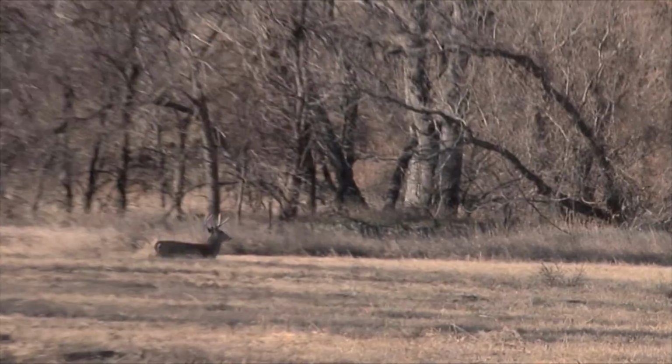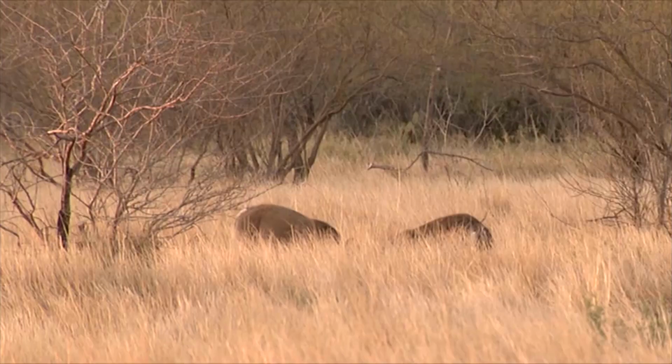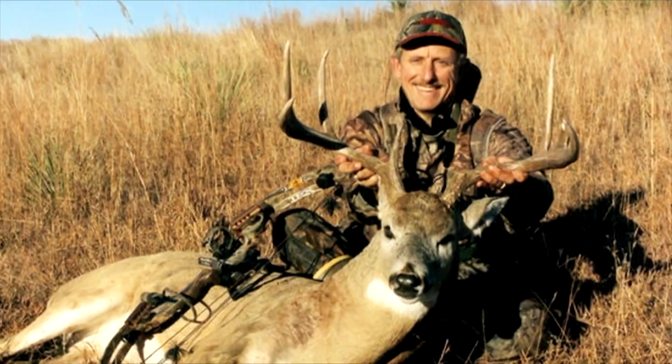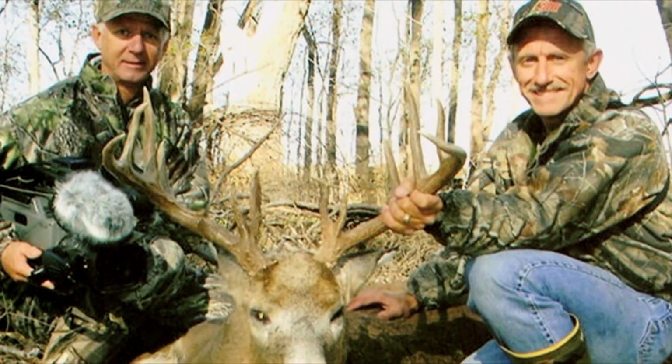Ted's got 18,000 acres here in southwest Kansas. It's in various tracts all over the place. We've been operating a trophy-managed whitetail operation here for about 12 years.